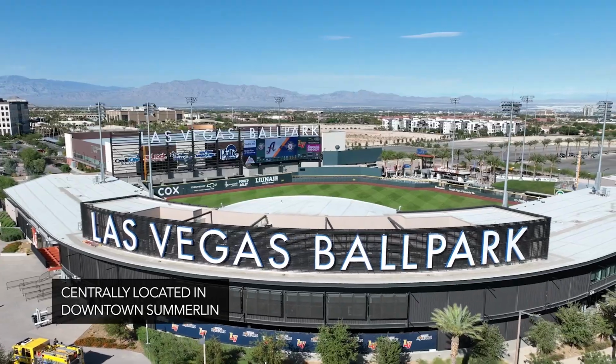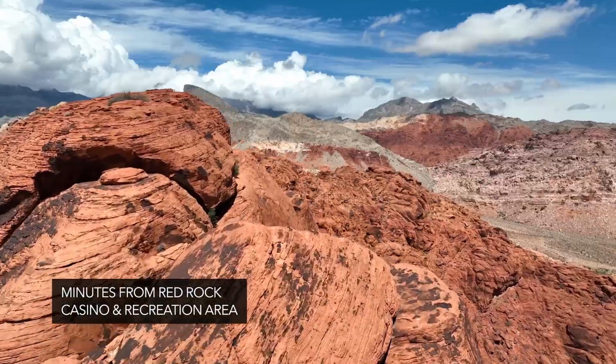Text: centrally located in downtown Summerlin. Minutes from Red Rock Casino and Recreation Area.